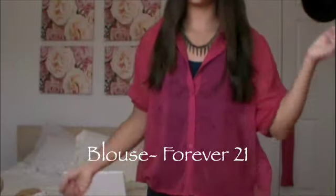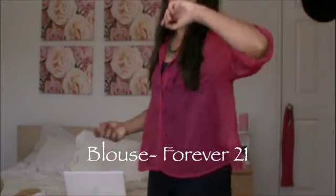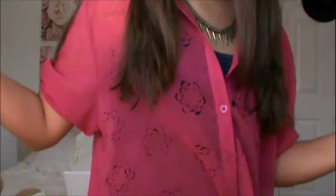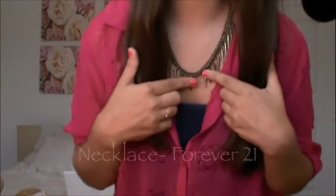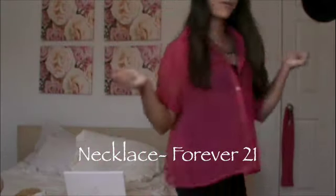Okay, so for my outfit, I'm just wearing this bright pink kind of fuchsia blouse, and I really like it. It's kind of a sheer fabric, and it has these little flower cutouts, which I think is adorable. And it's a button down, has the little collar, which I love. And then I just put a navy blue tank top underneath it because I didn't want it to show through. And then for accessories, I'm wearing this spiky necklace, which I love. And this is how it looks all around.